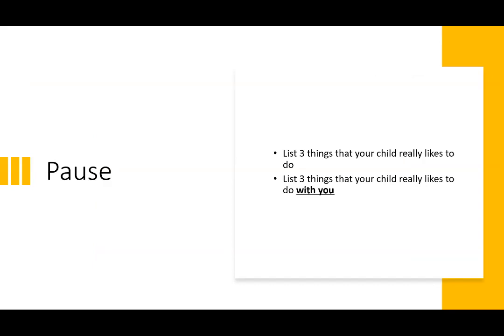Okay, so pause. Let's list, or at least think about, three things that our child really likes to do and three things that your child really likes to do with you. Those are things, once you've thought through what they are, we can use to help increase instructional control and instruction following. Okay, take a second. Hopefully, you've thought of a few things that you can use, that you can control within the environment in order to help your child learn to follow instructions.